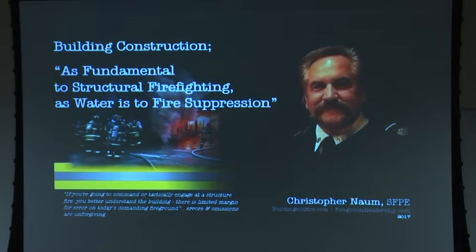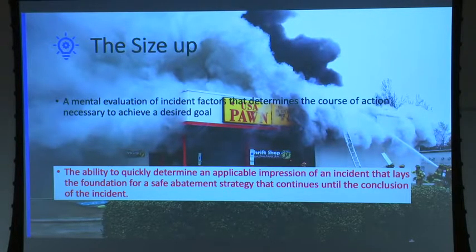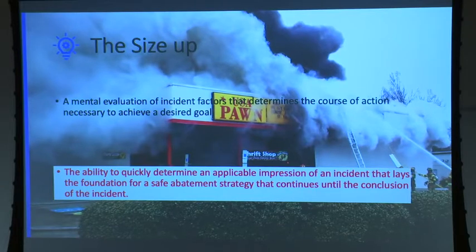This is Christopher Nahm. I just like his quote here on the bottom, out of Buildings on Fire and Fire Ground Leadership. If you're going to command or tactically engage at a structure fire, you better understand the building. There's a limited margin for error on today's demanding fire ground. Errors and omissions are unforgiven. The buildings that we're operating in are the host of the party. They're going to dictate what we can do in the time frame that the building's going to allow with the percentage involvement and the location of the fire.